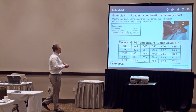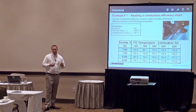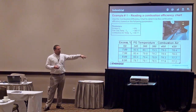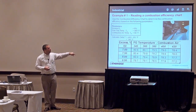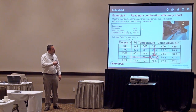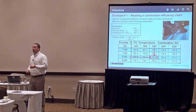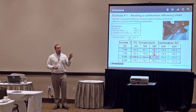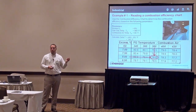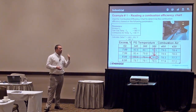So if we use that chart and we had a boiler with excess O2 of 8%, flue gas temperature of 460 degrees Fahrenheit, and combustion air temperature of 80 degrees Fahrenheit, this is just a snapshot from your chart. You can go and find those 2 points. We would first calculate our delta T, and then we can go through and find 380 degrees and that 8% to see that we're operating at 78.9% efficiency. That means of the 100 units of fuel or potential energy in that fuel, we've successfully extracted 78.9 of them into the boiler. The other 21.1 are going up the stack.